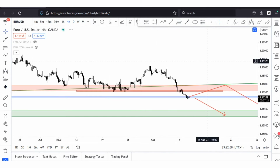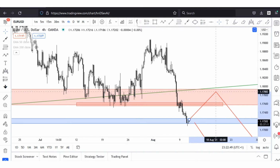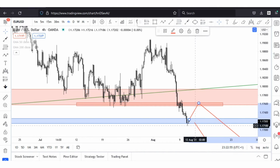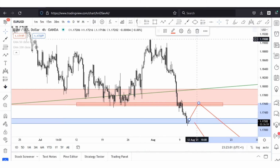Now, if we go to the 4-hour time frame, we can see that there's this level here as well that price has tested several times. So price may not get all the way to this trend line or all the way here, but may just stop here, into this area, before continuing to the downside. So if you're taking entry on the 4-hour time frame, this is something that you have to take note of.